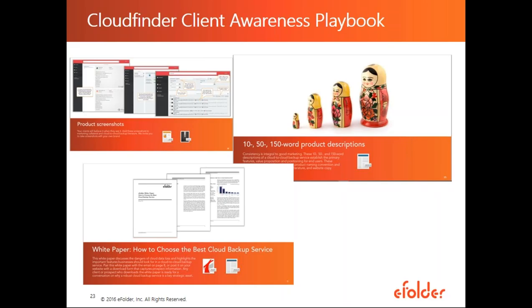So overall, we think that our playbooks are a really good way to get your marketing initiatives off the ground, really without much effort on your end. And while today's webinar related to Cloud Partner and Cloud-to-Cloud Backup, we do provide all these resources for your file sync and share or for BDR and backup as well.